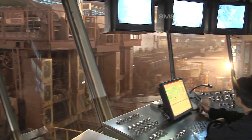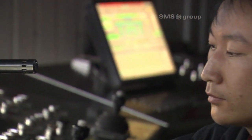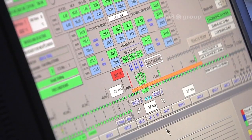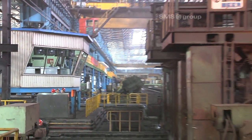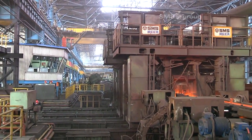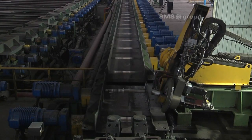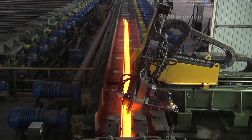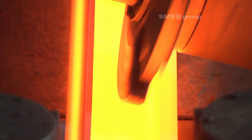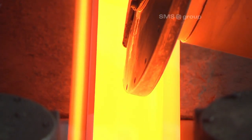The whole process is clearly displayed and monitored at the control stand. Top priority is given to the quality of the products. After finish rolling, the rails will be stamped. Each individual rail is given a unique number for quality assurance purposes, such that the entire rail production process can be traced.